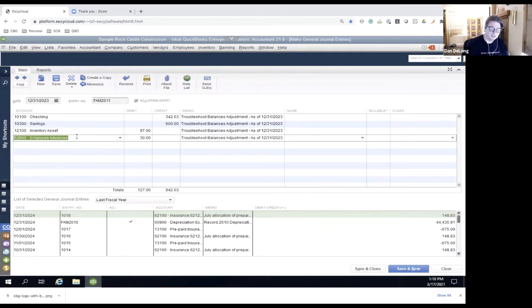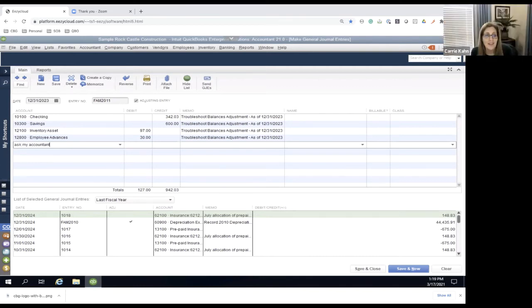Now, as Carrie astutely pointed out, this transaction is not in balance. The debits don't equal the credits. So what would you suggest doing to make this balance? Ask my accountant until I figure it out. Right. You can create a wash account or clearing account. Ask the tax accountant where this should go, because this is what I have to go off of, and I'm trying to make this balance, and it's not balancing based on this adjusting entry. I'll have to put something in the debits somewhere.